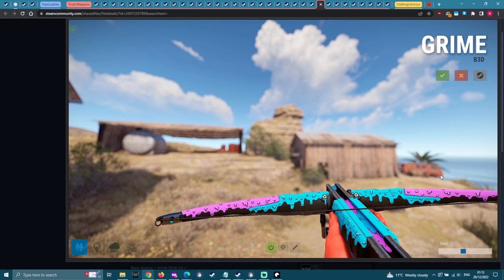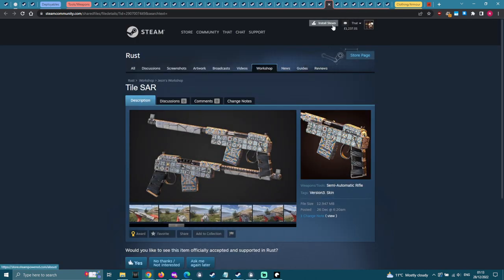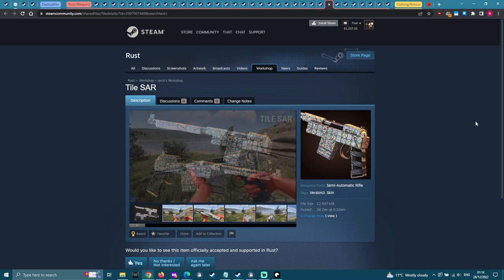So yep, grime a crossbow. If this is the skin for you, gentlemen, you know what to do. Vote yes or no. And now we're going to talk about SAR skins. We've got a lot of SAR skins this week, starting off with the Tile SAR.